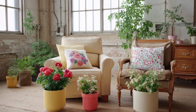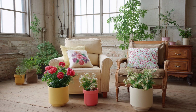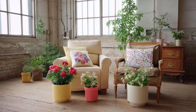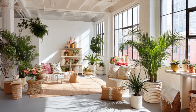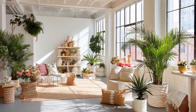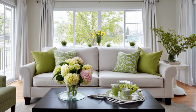The best part of DIY crafts is that they allow you to experiment with textures, colors, and patterns in ways that feel authentic to your personality. Whether it's creating custom curtains, upcycling old furniture with a new coat of paint, or making hand-painted flower pots, the possibilities are endless. These personal touches make your space feel truly yours.